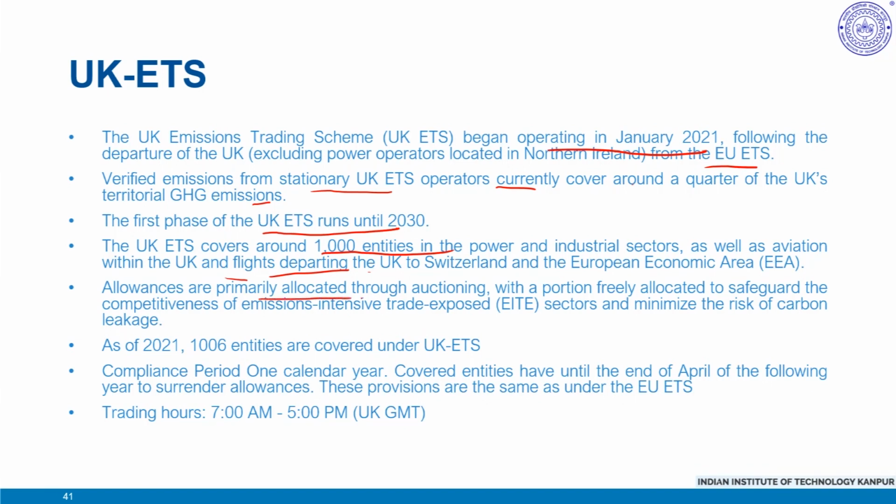Allowances are primarily allocated through auctioning, with a portion freely allocated to safeguard the competitiveness of emissions intensive trade exposed sectors and minimize the risk of carbon leakage. As of 2021, 1,000 entities are covered under UK ETS.